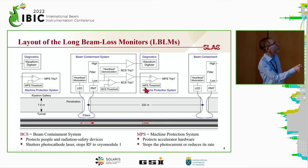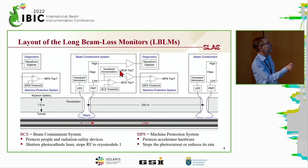There's also another output going to the machine protection system, which has a faster recovery and can vary the rate or turn the beam off, and that system is meant to go first. There is another trip mechanism. If the heartbeat fails, then you can get a beam containment system trip. The high frequency part goes to a waveform digitizer. It's used to localize losses and for other purposes like a detector for wire scanners. So we get multiple uses out of this one fiber installation.